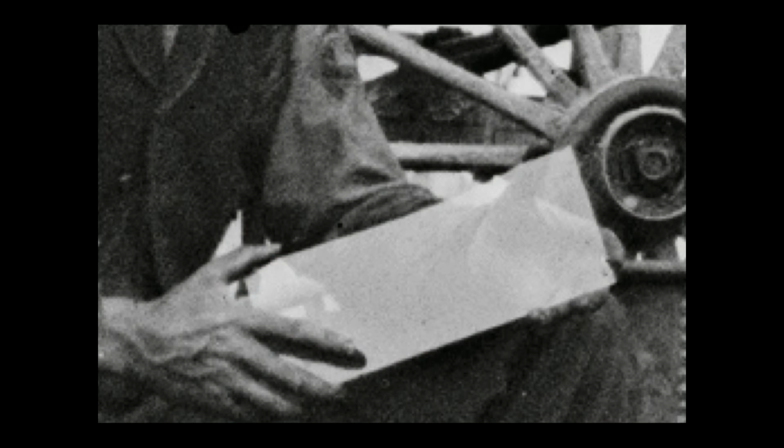Remember, 4 by 10, that's 40 square inches. Most of us in this room grew up with 35 millimeter negatives. They're a little bit more than an inch wide and less than an inch tall. Some of us also grew up with 110 negatives, okay? These glass plate negatives are 30, 40, 60 times larger, okay?